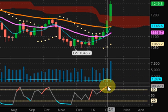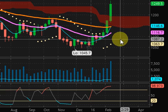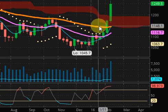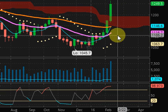Again, overbought. All we got to do now is lock in the momentum. Good volume push here today. Just keep this moving. Have these moving averages get closer, cross above this long-term moving average here, and all three averages cross above the Kumo cloud, and we are in business.